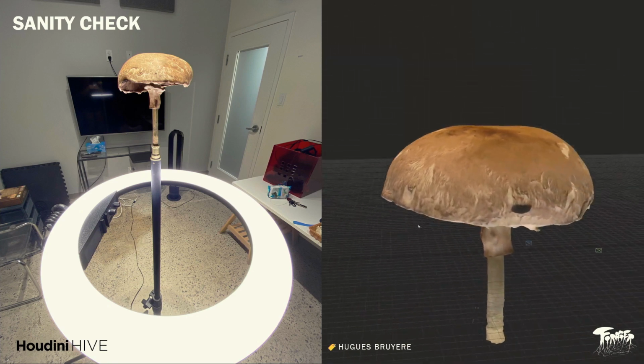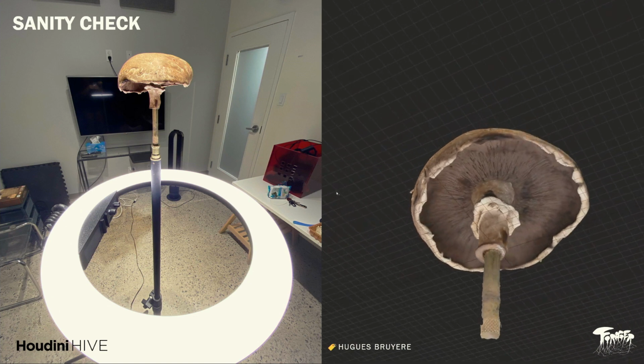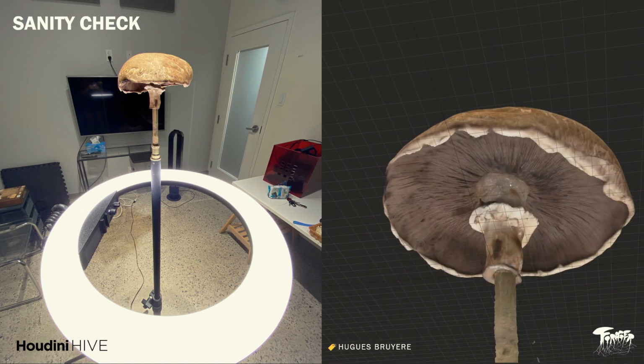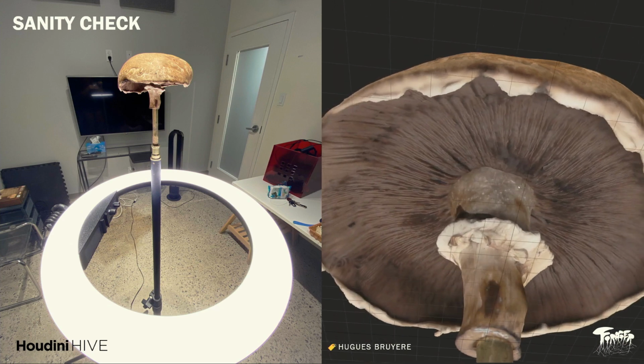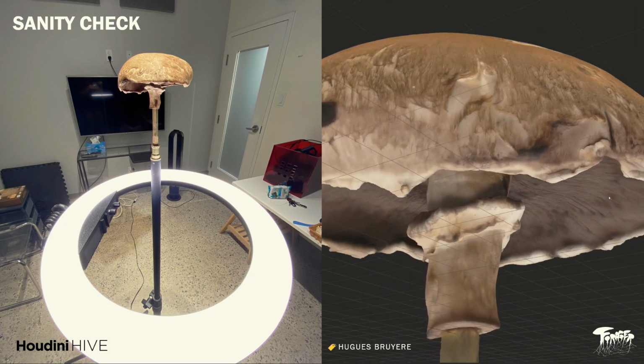So we just used a ring light, a mushroom we got at the grocery store, took a bunch of pictures around it, and right there it was already really fascinating and exciting to look at. Even when you get close to it, you can see all the detail in the gills and in the neck of the mushroom there. So we knew that this was a great start.